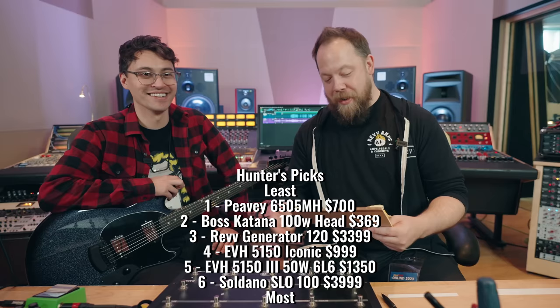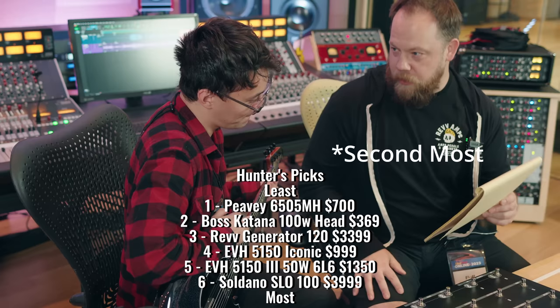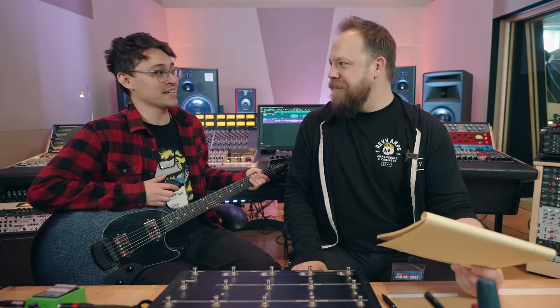Amplifier number 2. All right. This is an EVH 5153 50 watt. Oh, okay. Did I like it? And you put amp number 2 at the third most expensive. You liked it. Yeah, I just got my first EVH amp, and I really like it. So that might be what I'm in the mood for. Okay, there you go. Nicely done, sir. Thank you so much. It's going to be like Pod Farm number one, baby.